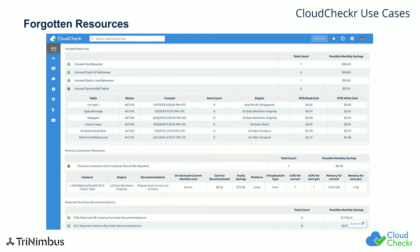Here are the most common use cases of forgotten resources: idle VMs, outdated DynamoDB tables, detached elastic IPs and load balancers, or results of someone's costly experiments, spinning Kubernetes or ECS clusters, or big data-related resources. FCC realized they had an elastic MapReduce cluster running in development environment that could have potentially resulted in more than $5,000 in a monthly bill. FCC removed the cluster right away.